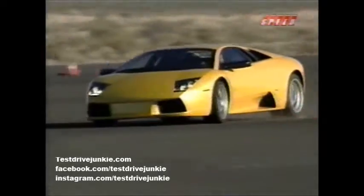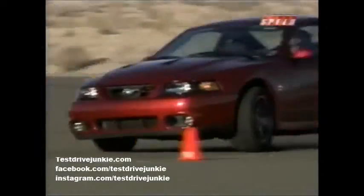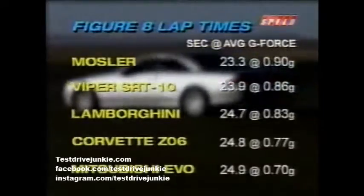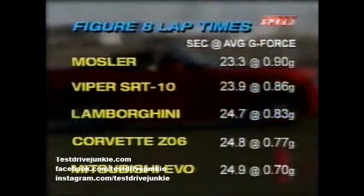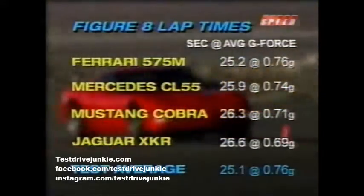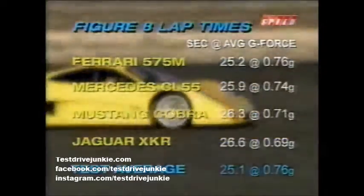We have a GPS-based system on board each car that can track where it is and how fast it's going, as well as what kind of G loadings the car is experiencing in all directions, forward, aft, right, and left. Here performance was ranked according to flying lap times and lap average G-force loads. Drive systems, gearing, brakes, stability controls all played a role in the results. First place, once again, the Mosler.